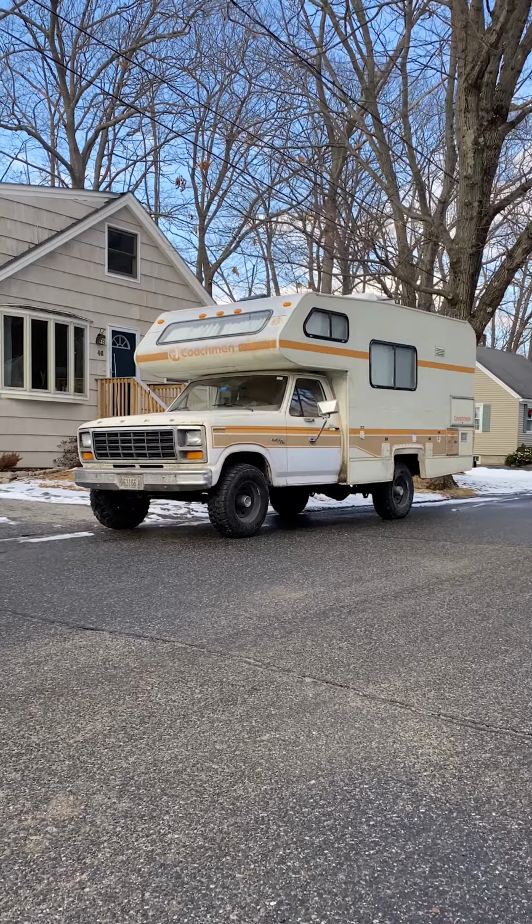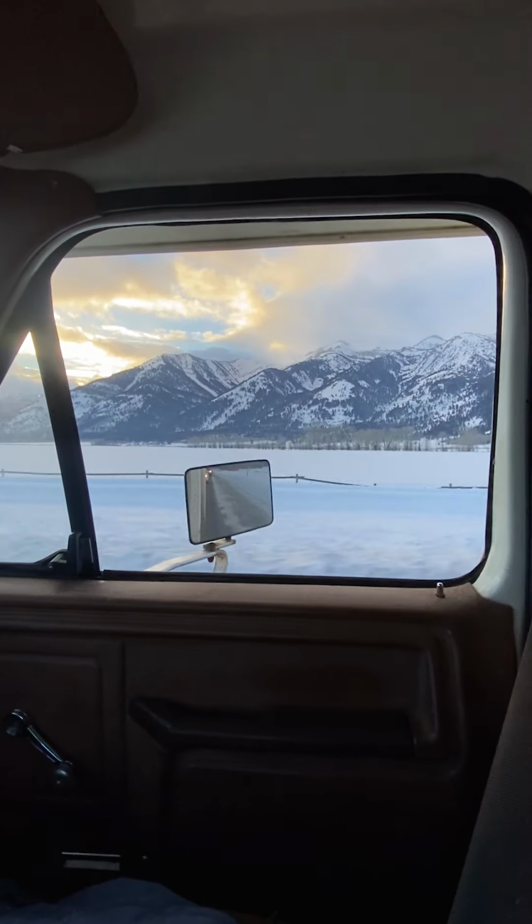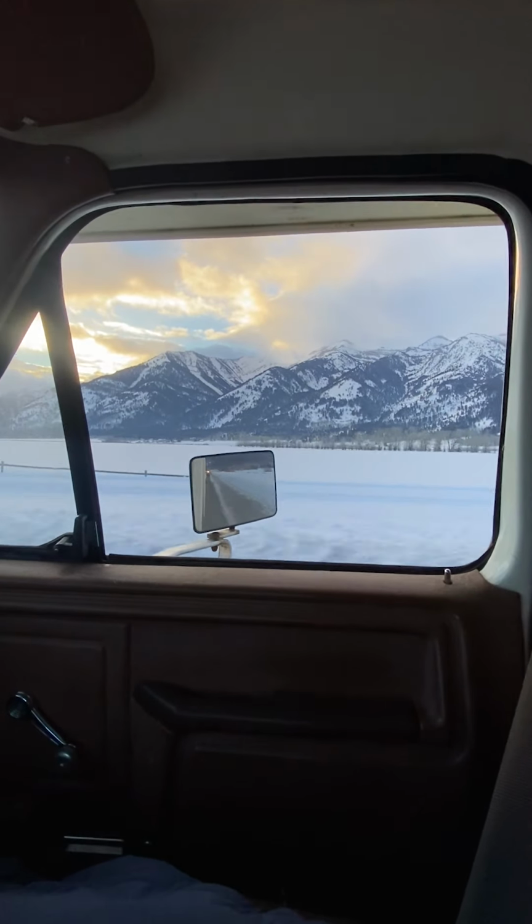So behind me is our 1981 Ford F-250 Coachmen camper that just took Ben and I over 5,000 miles across the country and back with 10 days of skiing.